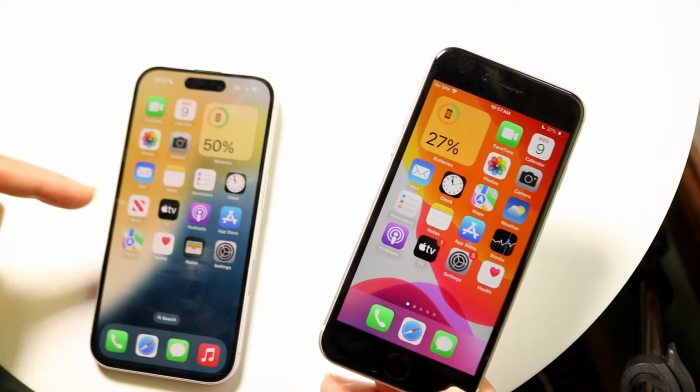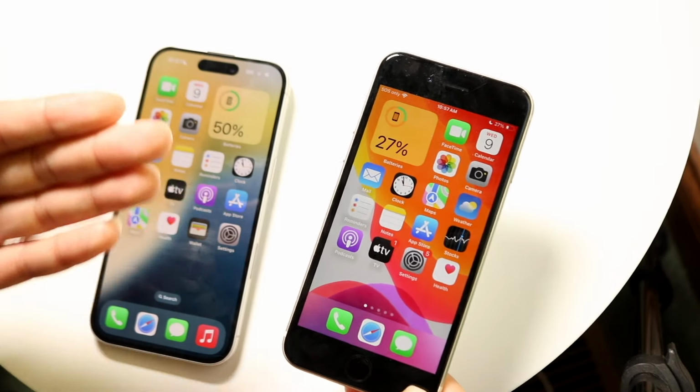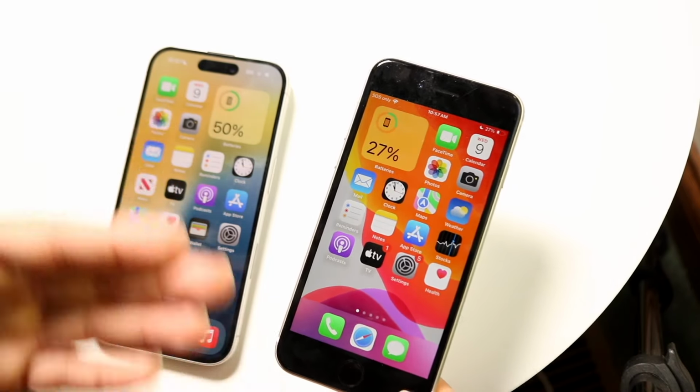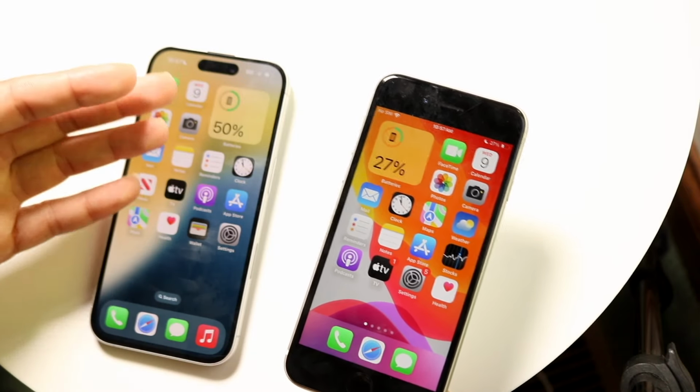But if you don't want to go up to the iPhone 16, you can also buy a phone like an iPhone 14 or even an iPhone 13 and get a really big difference, even an iPhone 12, honestly. Going from an iPhone SE 2 to an iPhone 12 is also a very big difference.